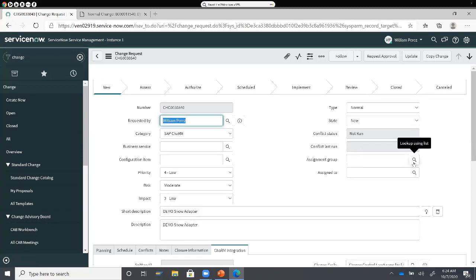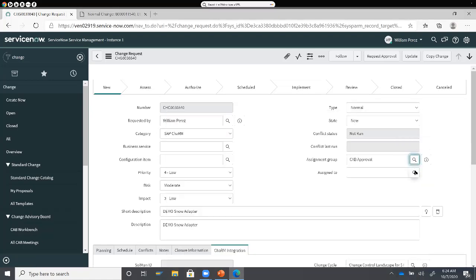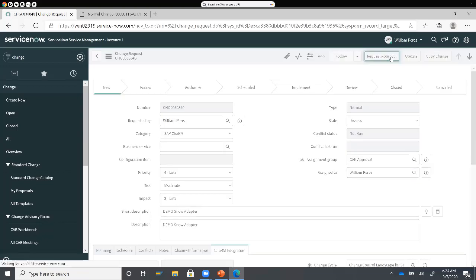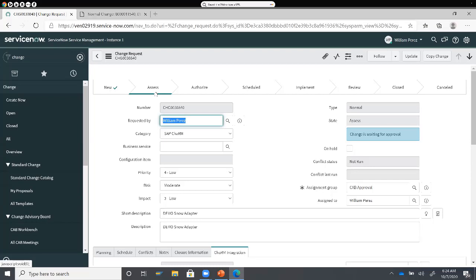Go ahead and request approval for this. Okay, I'm going to select my CAB approval team and myself for today, so we don't have to switch users. So it's going to be the CAB approval and William Perez. Once William Perez reviews and authorizes this, that's when the charm document will be created. So right now I'm going to request an approval before the work starts. So now it says new, move to assess, changes waiting for approval.